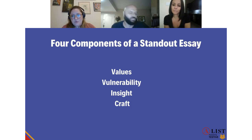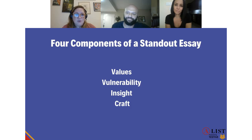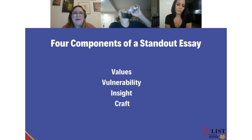Values. Values is a weird term if you're a high schooler, and also I don't expect every single high schooler to know their exact values. But you can start to touch on them in your essay, right? A goal of an admissions officer is to know what's important to the student. What does the student care about most? And a successful college essay will impart that message.